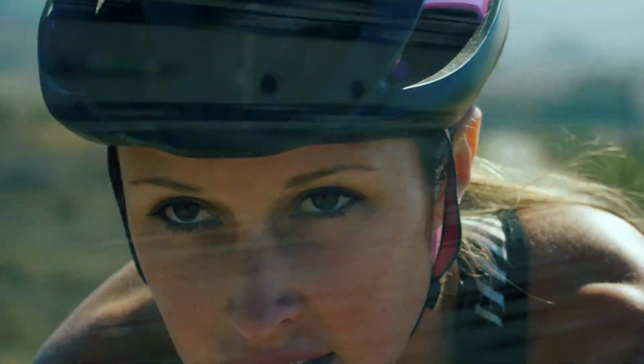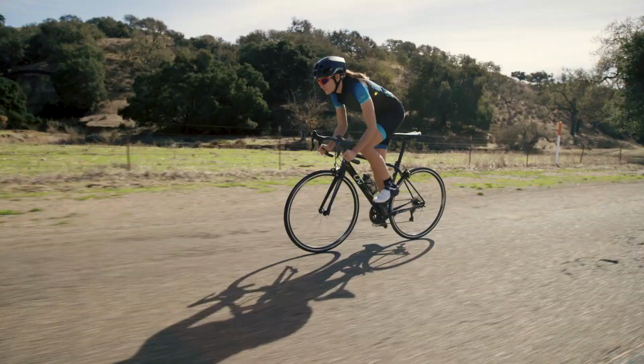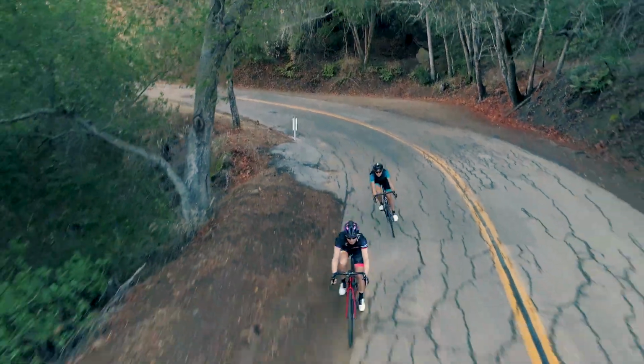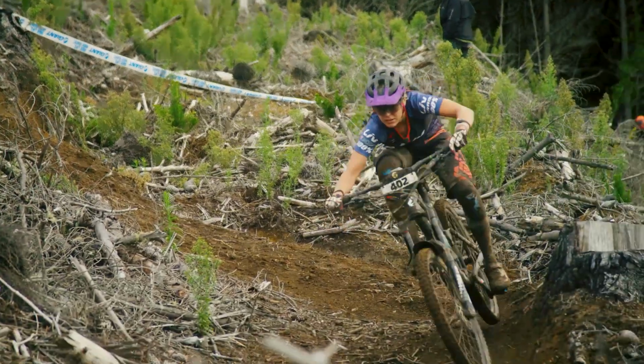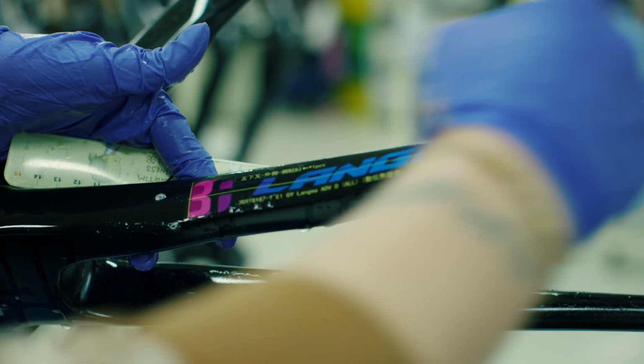We build bikes for women because we believe cycling empowers women. To be their most powerful, women need bikes that are comfortable and perform at the highest level. So we developed a data-driven approach to design we call 3F, for fit, form, and function.